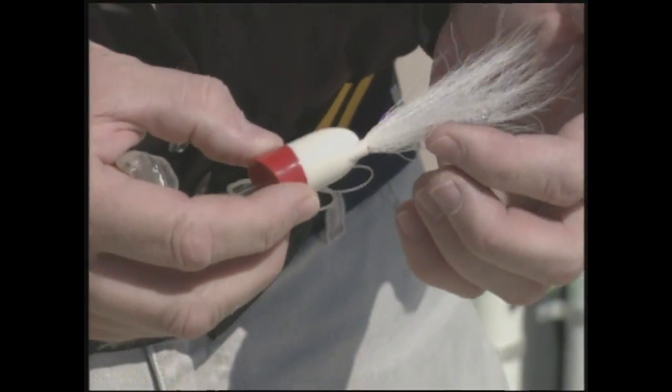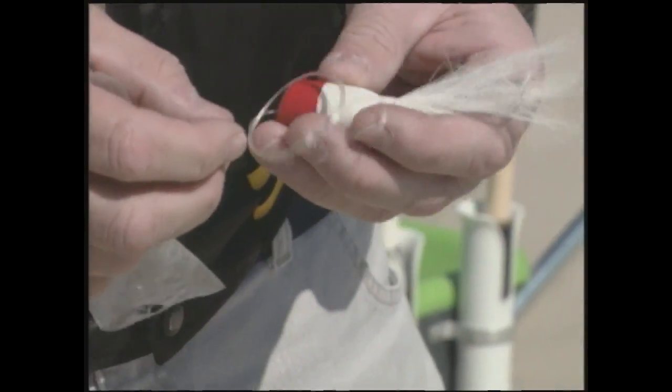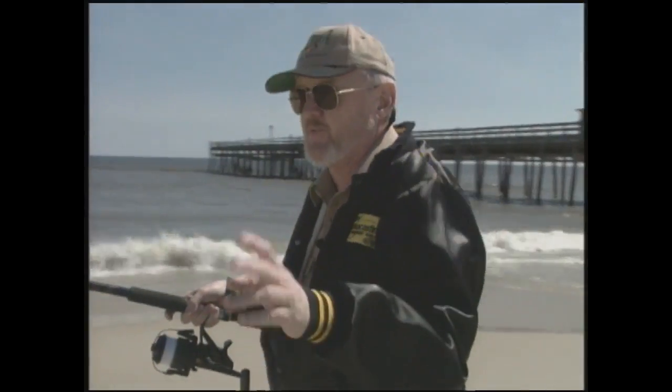Okay, the next thing we're going to do is put a rig on there now. This is called a doodle bug rig, okay? A lot of people want to know what a doodle bug is. You can see it's a piece of cork that's been tapered back, hook, and some bucktail hair. That's all it is. Now I'm going to show you the simplest way to surf cast.